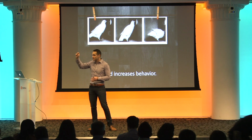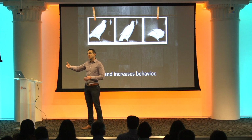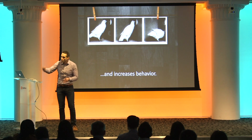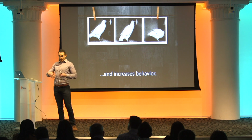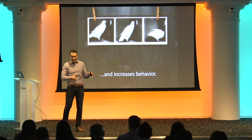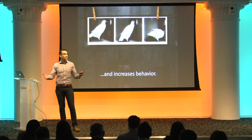And every time they pecked at the disc, they would receive a little reward, a little food pellet. And what Skinner observed was that very quickly, by giving a food pellet every time the pigeon pecked at the disc, he could train them to do it on command, right? Whenever the pigeon felt hungry, by the way, this experiment didn't work if there was no internal trigger of hunger, but whenever the pigeon felt hungry, they would peck at the disc. Great, that's called operant conditioning.